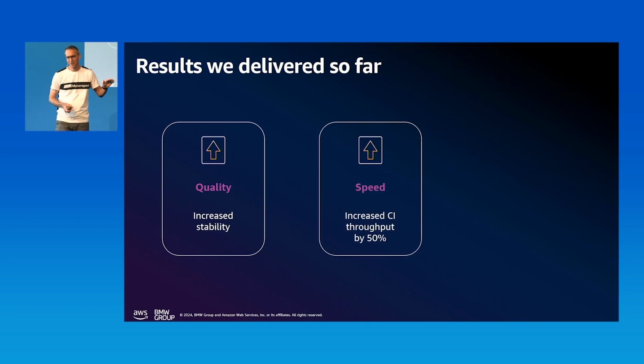The other thing is, you have seen these charts that we had this tremendous increase. And I mean, we would not have been able to deliver this service anymore if we would not have been able to improve the speed. And I think in the last 1.5 years, we improved the throughput of the CI system by 50%, which is really a lot, and AWS was essential there.